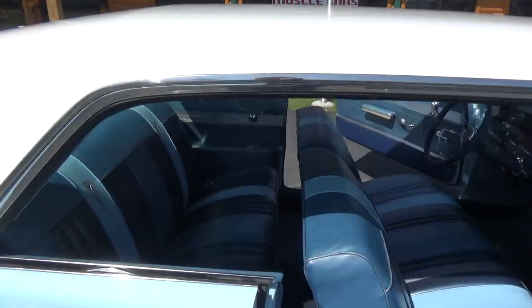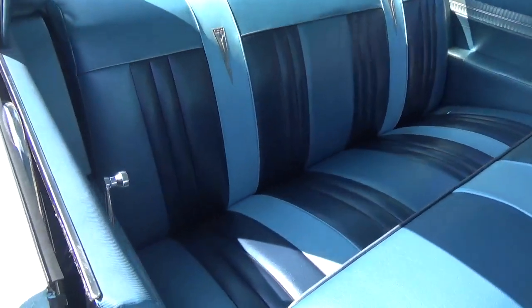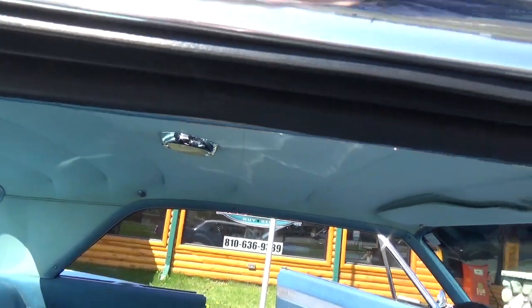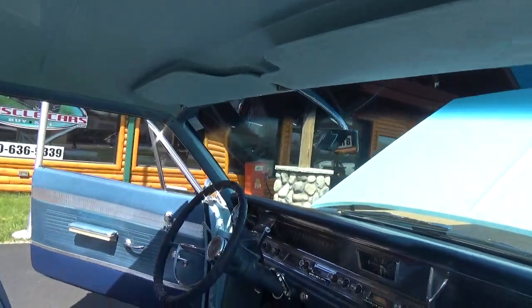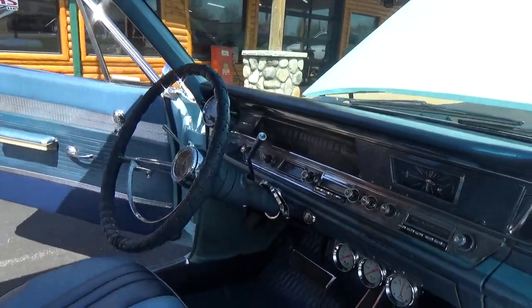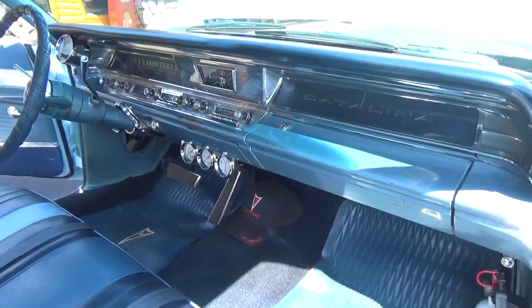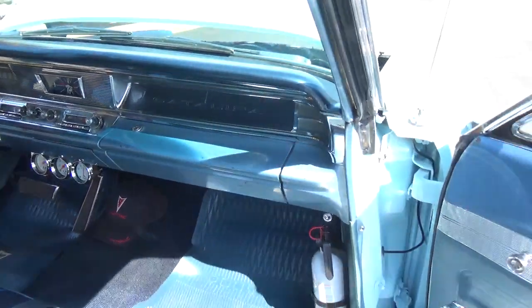Just a super nice car. Real slick paint on the car. When they repainted it, they had it all apart, the fenders off, everything. Got nice trio gauges there under the dash.